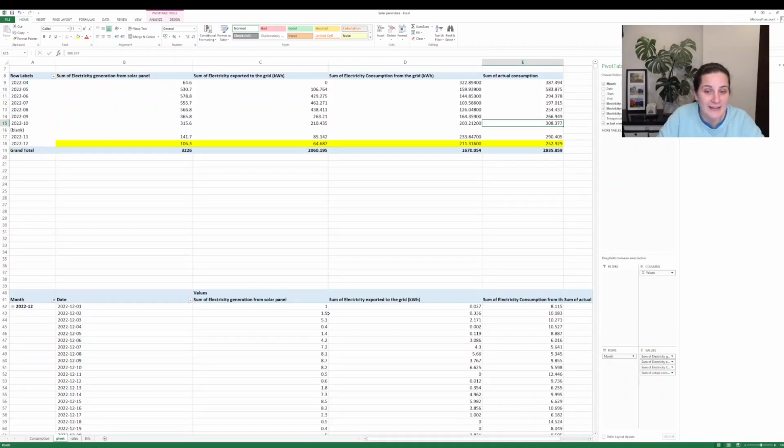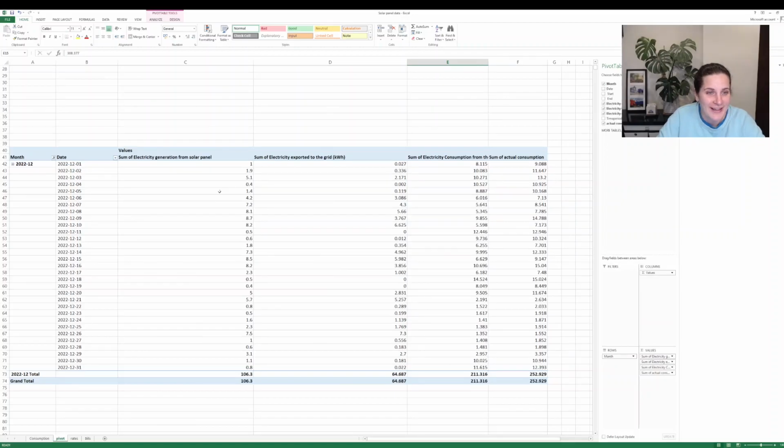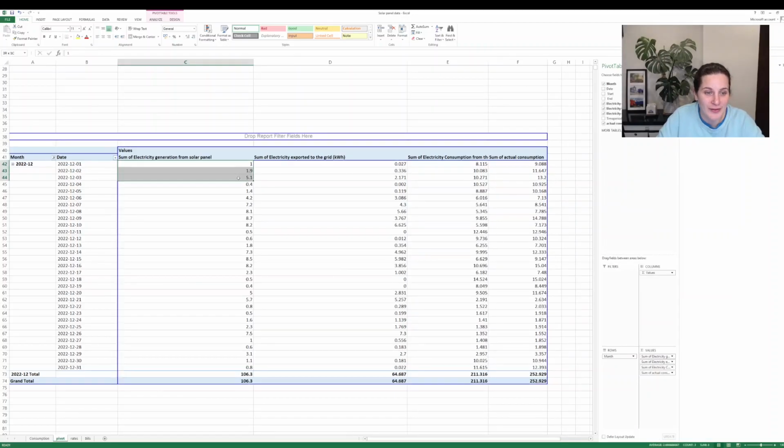So looking at the consumption and generation in more detail, this is a column that tells you how much electricity we generated in December. So 106 kilowatt hours. It's not amazing.